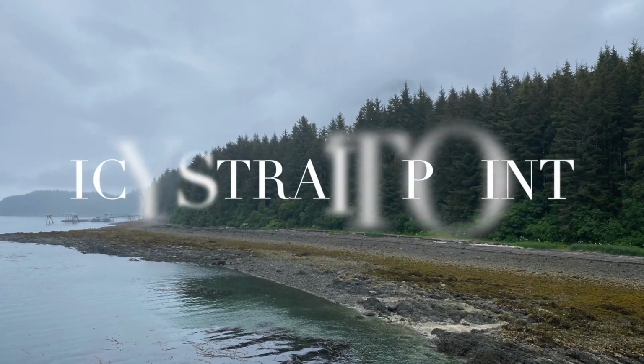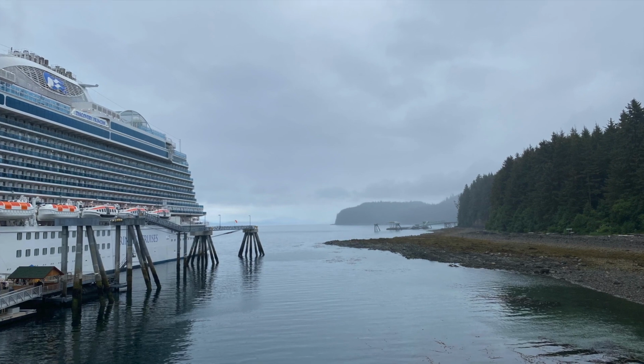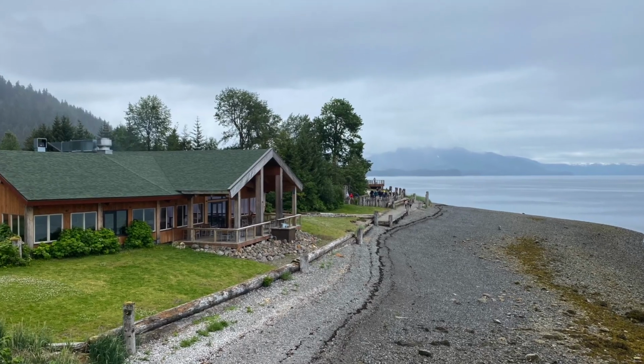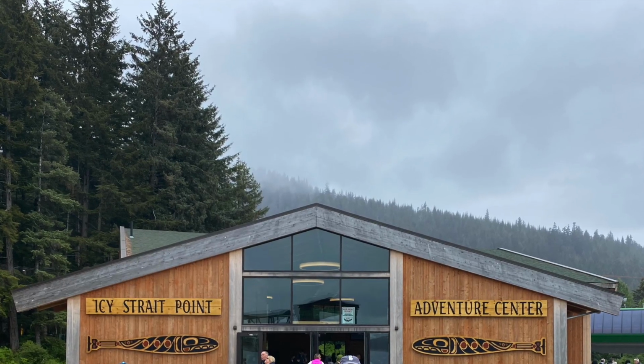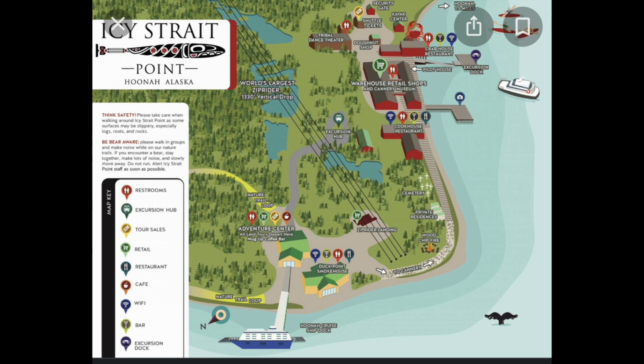Icy Strait Point is home to the remote Tlingit village of Hoonah, Alaska. Hoonah means village by the cliff, and there's fewer than 800 people in this town. The nearby Spasski River Valley holds one of the world's largest populations of brown bears.